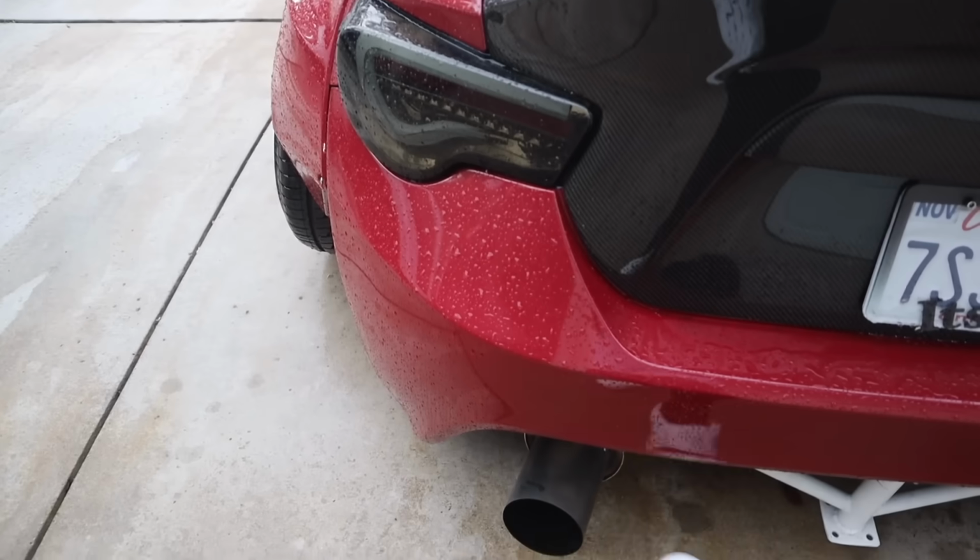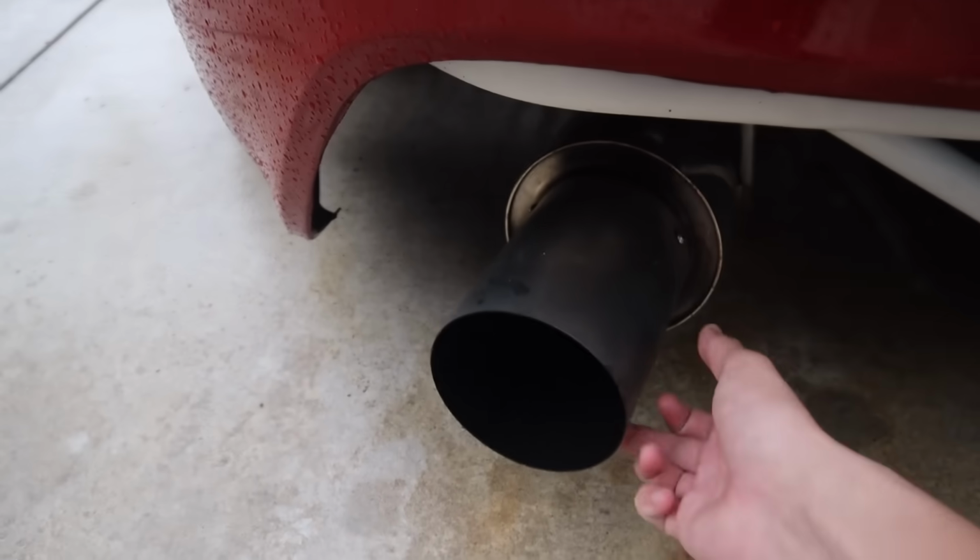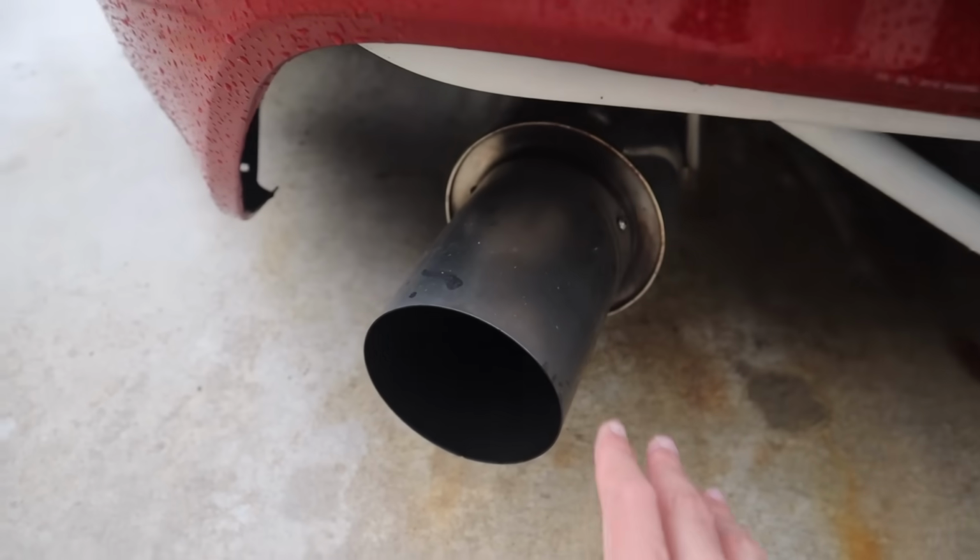Dude, since the pops and bangs are crazy on the FRS, my exhaust tip always comes loose. It's so annoying. It happens all the time.